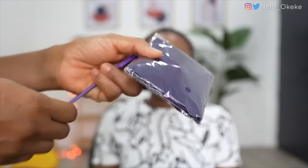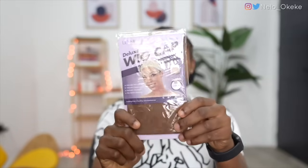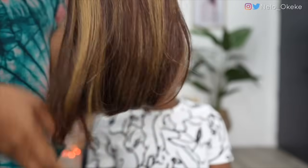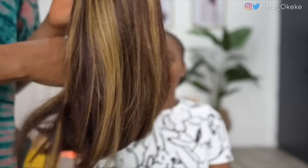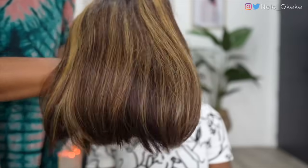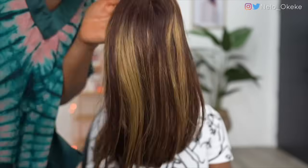So inside a box, we have a bunch of goodies. We have a bonnet. We also have this brush, then we'll have this for laying your wig and a wig cap, you guys already know, okay? And it also comes with a bag to store your wig in. The color of today's wig is giving, okay? You guys, this is like honey blonde color. It's so nice. It's a combination of like honey and blonde and golden and brown. Yeah, you guys get what I'm trying to say.